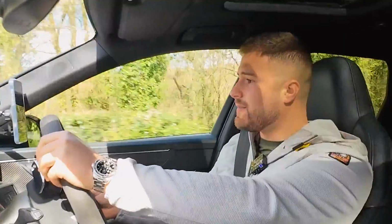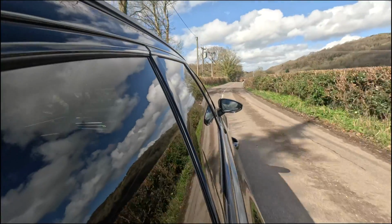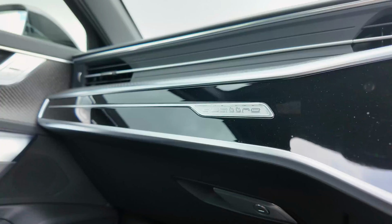Where this car does come alive, however, is when you apply full throttle coming out of the bend, as we are here, the Quattro system grips you and sends you into a different dimension. This thing is blisteringly fast. Wow.